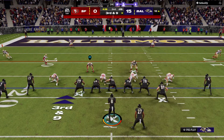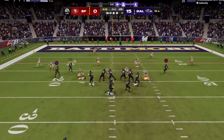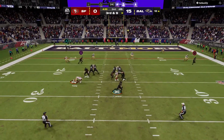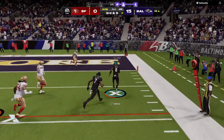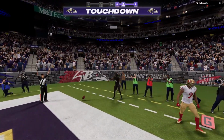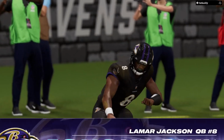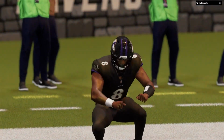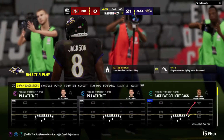Here's 3rd and 9. Brings up 3rd down and 9. Here's Jackson, escaping the pressure right, and he is into the end zone for a Baltimore touchdown. Lamar Jackson, an 18-yard touchdown run. And the Ravens have moved out in front by 3 touchdowns.